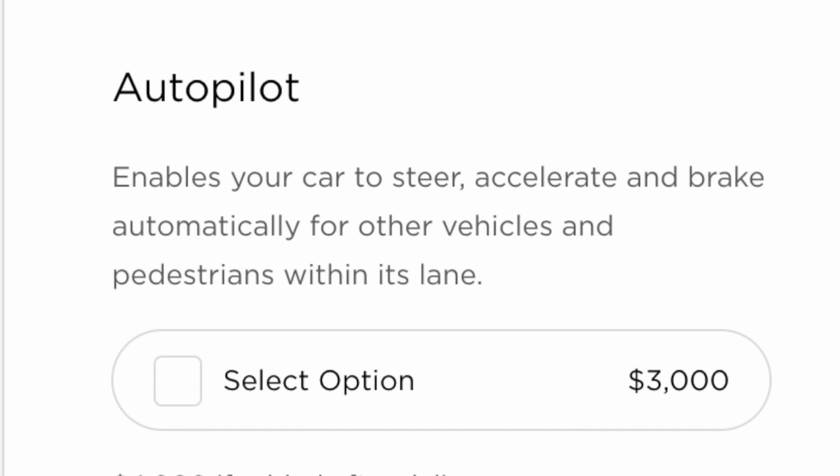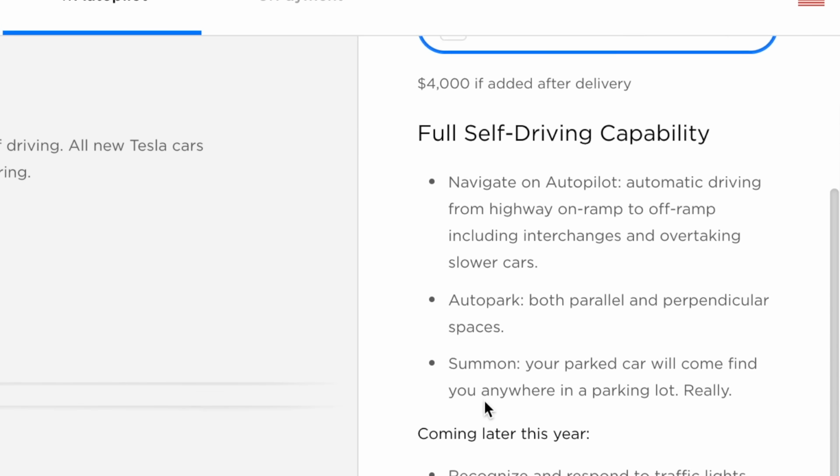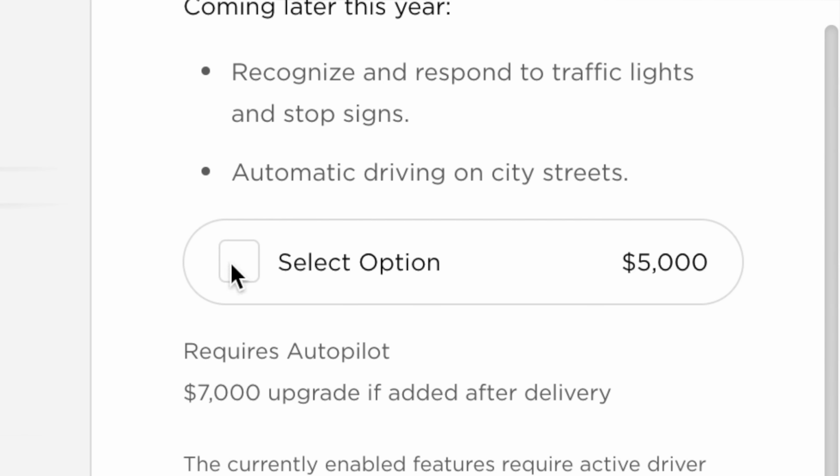And finally, we have autopilot. For an additional $3,000, the car will stay in its own lane and keep pace with traffic. A must-have for anyone lazy like me. They also offer full self-driving capability for an extra $5,000. This includes navigating highways, summoning your car, and a few other technologically amazing feats. But for $5,000, I think I can just do that myself.